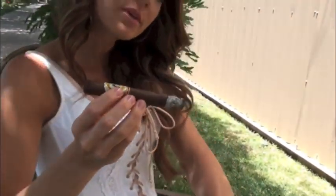And so far the flavoring, I'm getting a lot of pepper, a little bit of coffee, a touch of cedar, but not too strong, but definitely predominantly a pepper taste to it. So I'm gonna continue to smoke it and just enjoy a nice beautiful day outside, and I'll check back in with you, let you know.